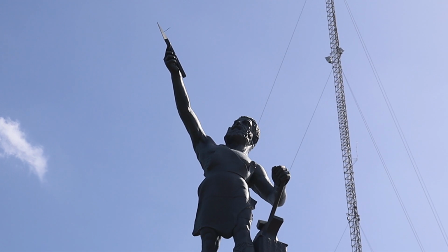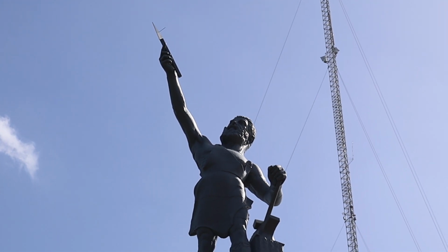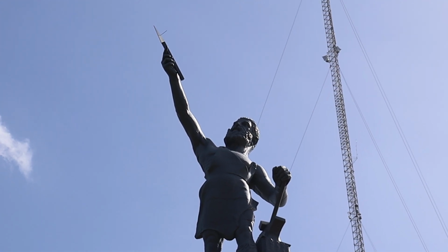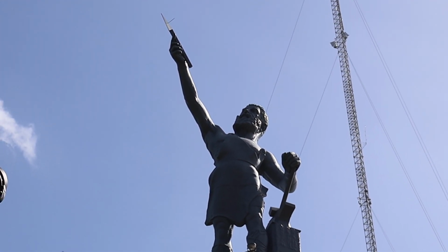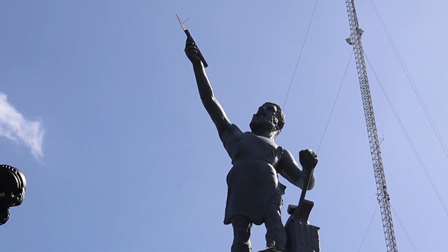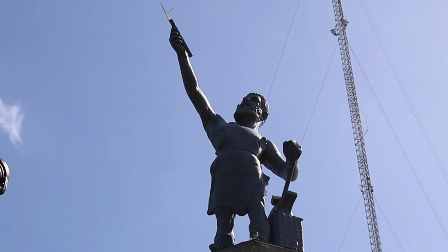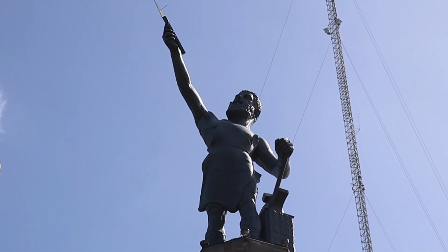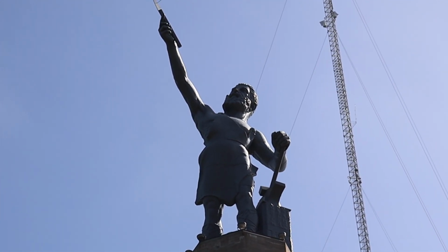So right there, that is Vulcan. That is all of the hard work from the people here in Birmingham to make this. Now, I thought it was 54 feet, but it's 56 feet tall. And man, he is a sight to be seen.